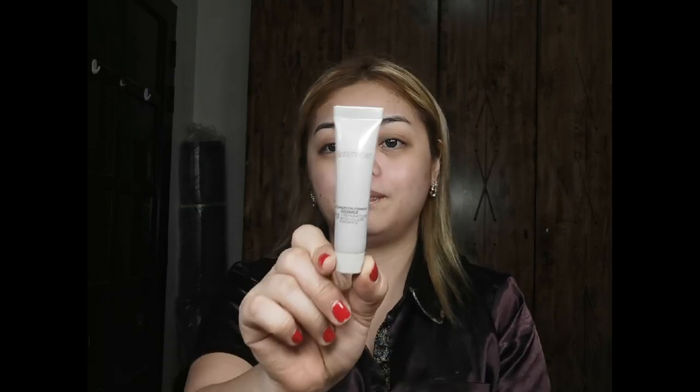Okay, prior to this video, I already put moisturizer and toner. So, I will proceed with the primer. For primer, I'm gonna use the Laura Mercier Foundation Primer in Radiance.